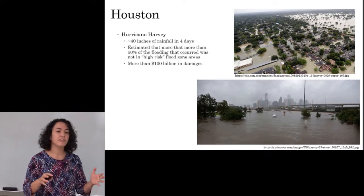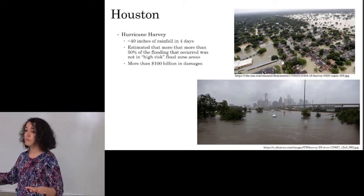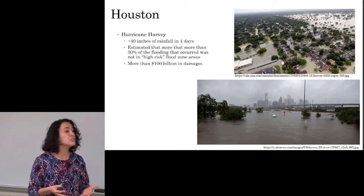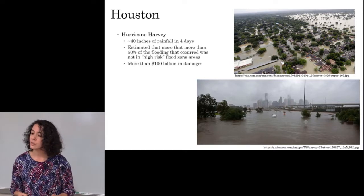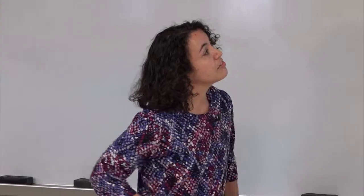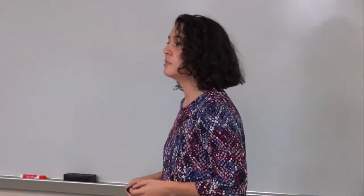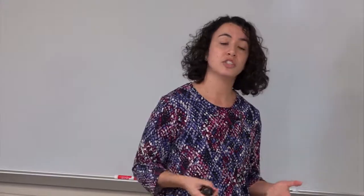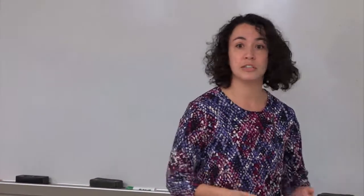Unfortunately, because of the urban development in the area that's led to more impervious cover and more runoff, we've had more severe flash flood conditions. So it's not necessarily so much that the rivers are flooding in the streams. They did. But on top of that, we also have all this flooding that's occurring just from the stormwater runoff, right? Because 50% of the flooding that occurred was not in what we'd normally consider to be high-risk flood zone areas. FEMA makes these flood zone maps, right? They're based off of river and stream flooding models. So it doesn't take into account these flash flood conditions where your road or your highway is suddenly turned into a temporary river.